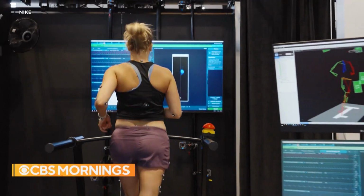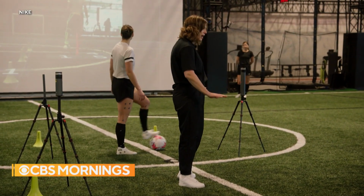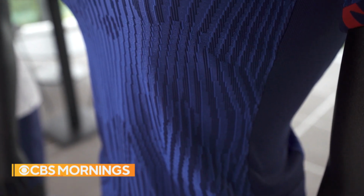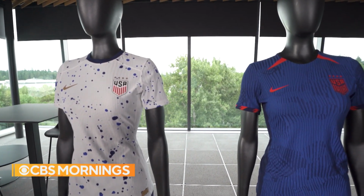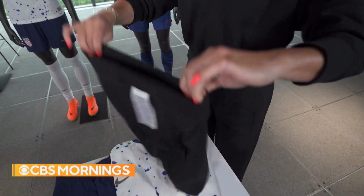So we're now able to utilize computational data and digital tools. Combined with heat maps of the athlete's body, we're then able to really look at how the athlete needs us to tune this garment for their movements. That means features like more breathability in the underarms and rib area, a stretchable neckline to fit over a ponytail. It's very thin. And for the first time, optional period leak protection.